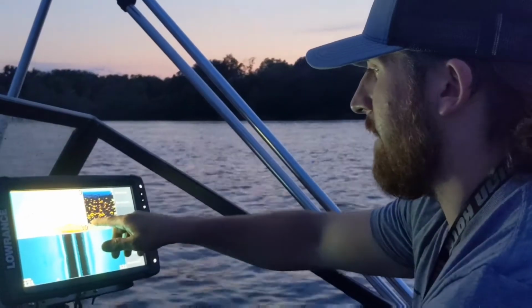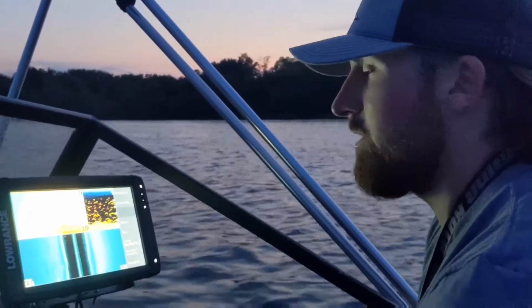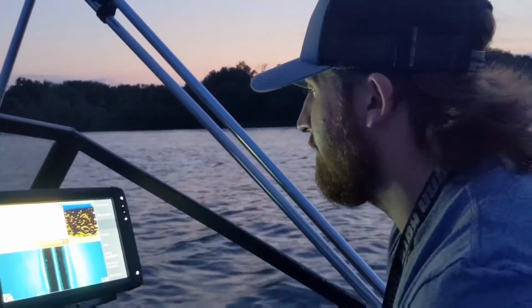A lot of bait holding at about 20 to 25 foot of water. We've got some good sizable marks. I would identify these as catfish any day of the week. So we're going to set up on them and see what happens.